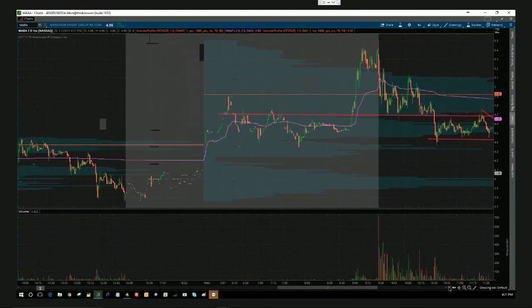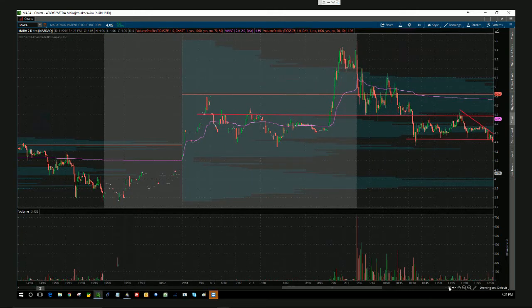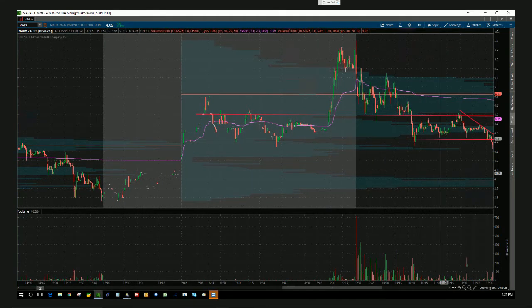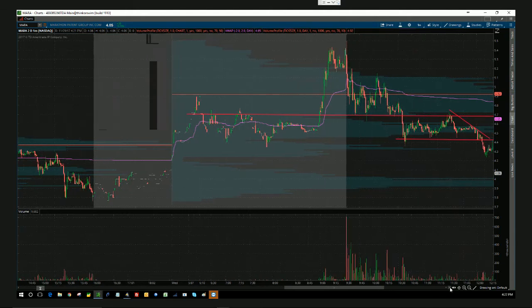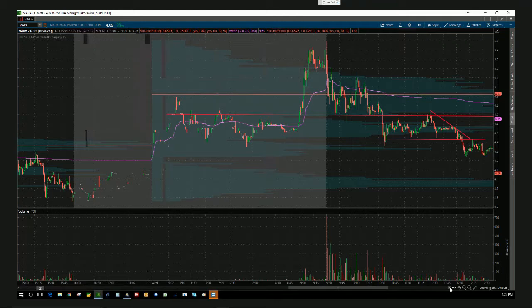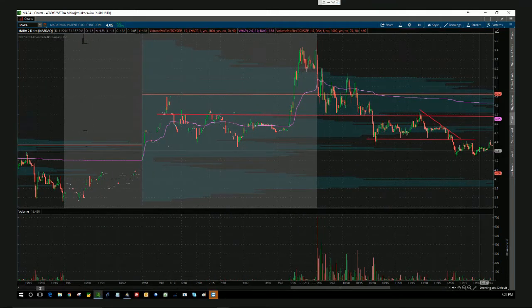We stay below VWAP, no real bounces. Finally get my setup where we get 1, 2, 3, 4 bottoms at the same level. And then we finally put in a lower high, right? Right here is a lower high. So good spot right here versus 460. And then what happens? Let's see. Boom, right? Break below. And now we're going to get back to this resistance area. So another great place right here to get involved, put on size, and that's going versus here.